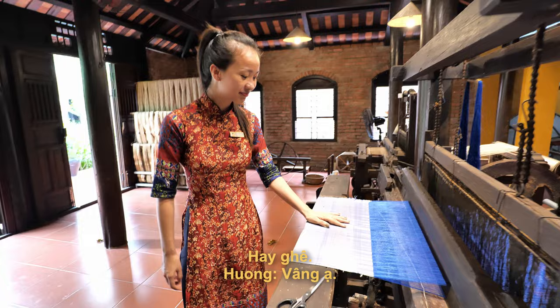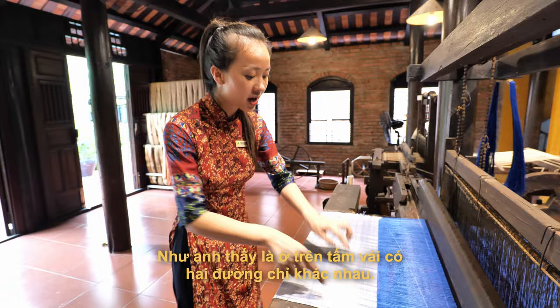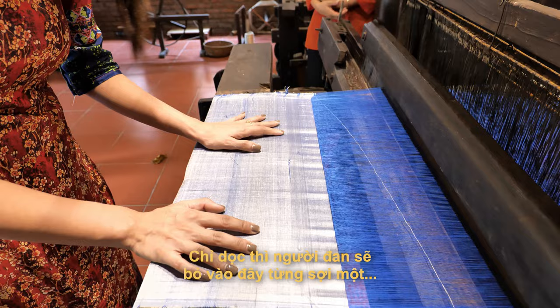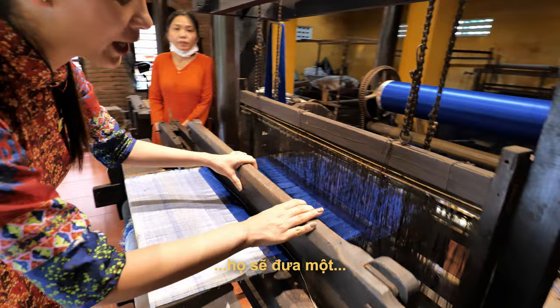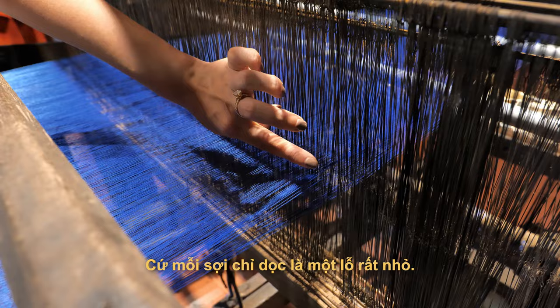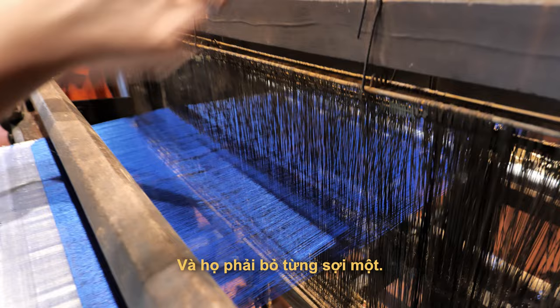I will show you how they make the fabric with the weaving loom like this. You see, on the fabric, we have two different threads, right? Vertical threads and horizontal threads. With vertical threads, we set up one by one in the weaving loom. After they boil and dye, from there, we set up one thread, we hook it back through this small hole on my finger. Can you see the small hole on my finger? Wow, that's tiny. So one small hole, one thread, you see? One small hole, one thread like this, and that's set up one by one.